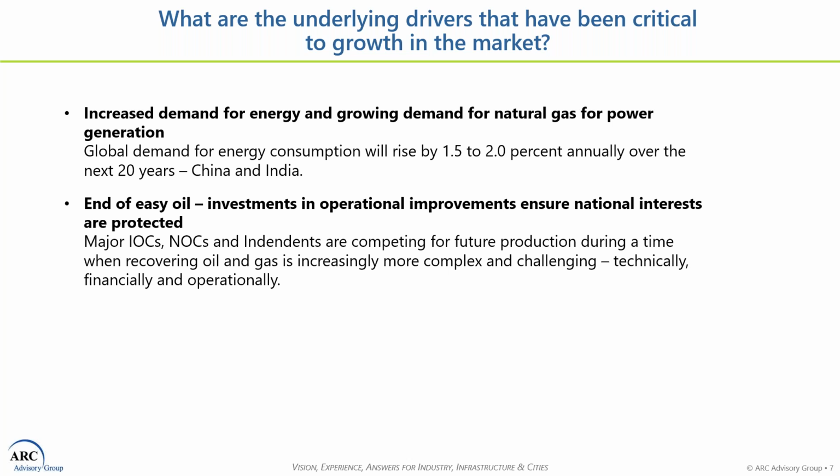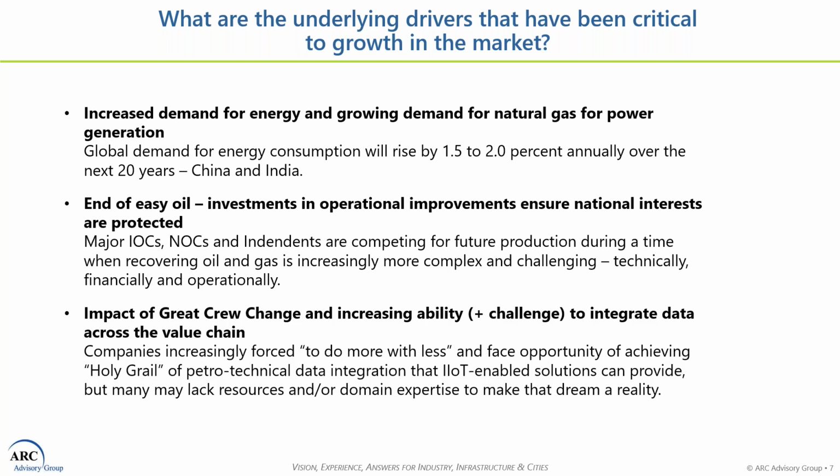Companies are increasingly forced to do more with less as a result of crew change, but they also face the opportunity of achieving what I call the holy grail of petrotechnical data integration that these IoT-enabled solutions can provide. Unfortunately, many companies lack the resources and/or domain expertise to make that dream a reality. So the need to rely on OOMS suppliers and their services is increasing over time.